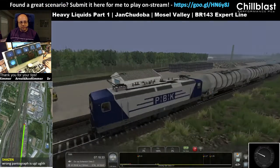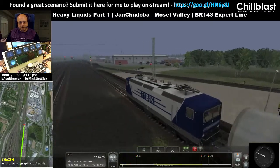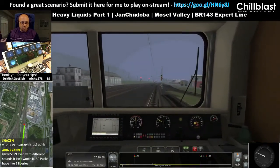How is the wrong pantograph up? My understanding was that you used the front pantograph if you had tankers behind you. Besides, it was all automatically set up, so.